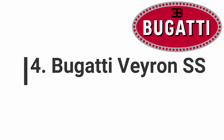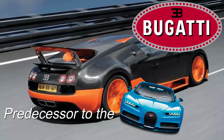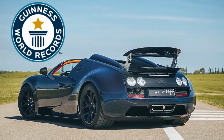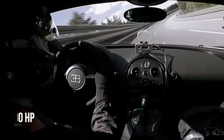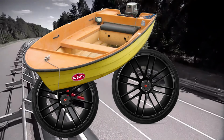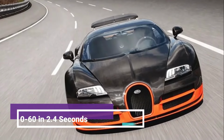Number 4, the Bugatti Veyron Supersport may be the predecessor to the Chiron, but it still has a higher top speed of 268 miles per hour, which made it the fastest car in the world for a time. It has 1,200 horsepower, but it's a boat on wheels, with 4,000 pounds of weight on it, but it can still somehow hit 0 to 60 in 2.4 seconds.